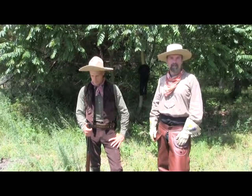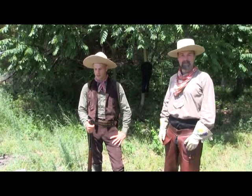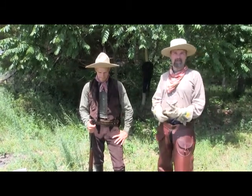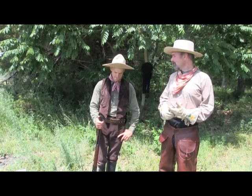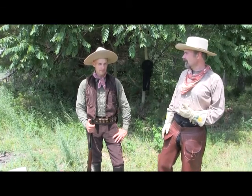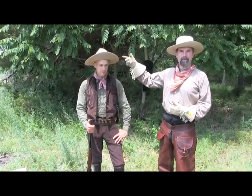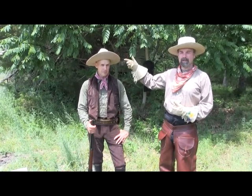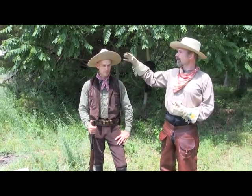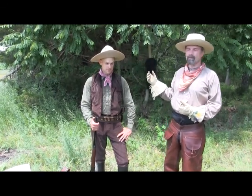All the clothing and the gear that we wear for our reenactments and living history demonstrations is authentic to the 1870s, 80s, and 90s. For instance, if you look at Adam here, he is a well-dressed cowboy of the 1880s right here, from the wide brim hat. Note it's not a modern period cowboy hat with a cattleman's crease. This is an open crown hat. It started out as an open crown hat, and he has shaped it to his own preference.